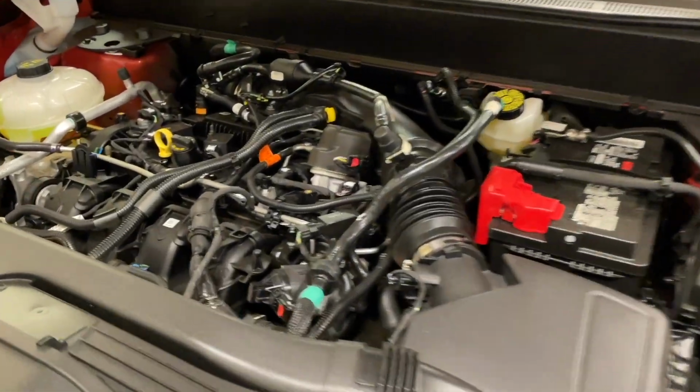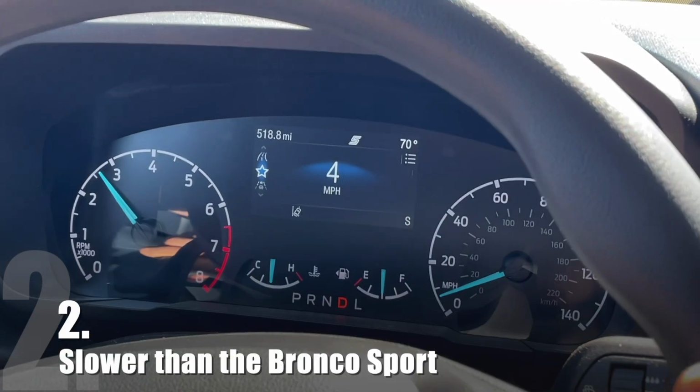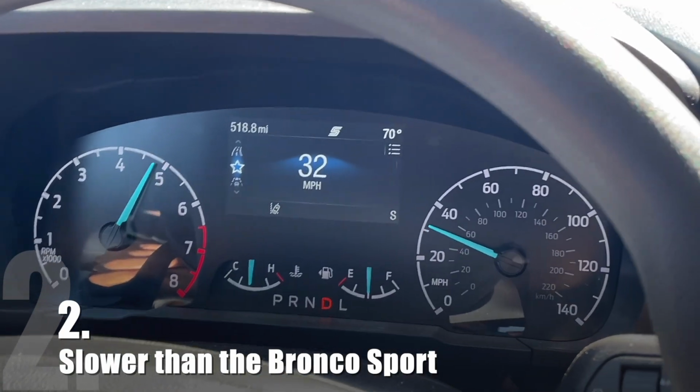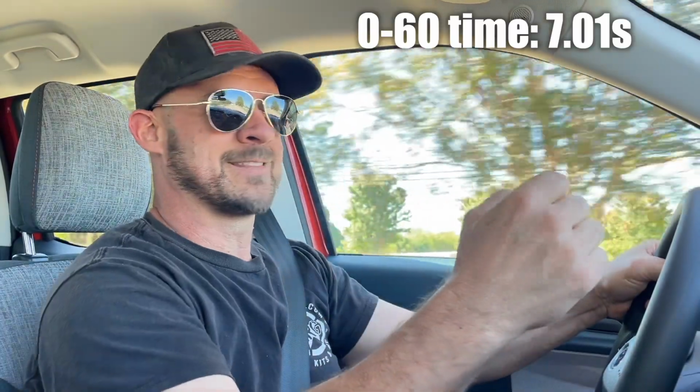This car has a 2-liter EcoBoost, which is the same one that's in the Bronco Sport, but I gotta say, objectively, this thing is nowhere near as fast. That's the first thing I'm noticing right away about this car, that it just doesn't have the same get up and go, as it were, that I was expecting. Things I do not like about the Maverick.